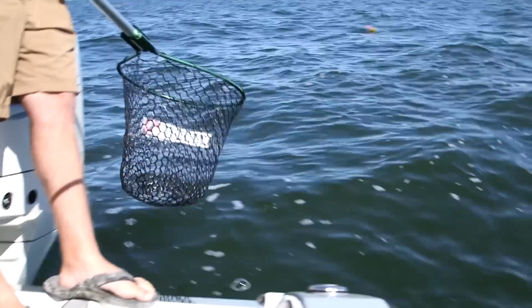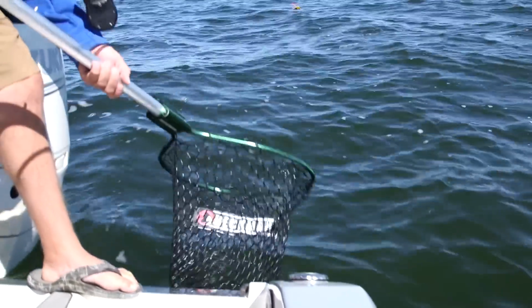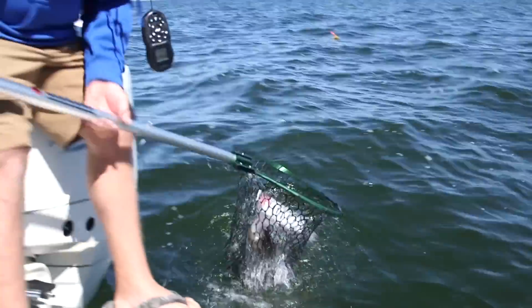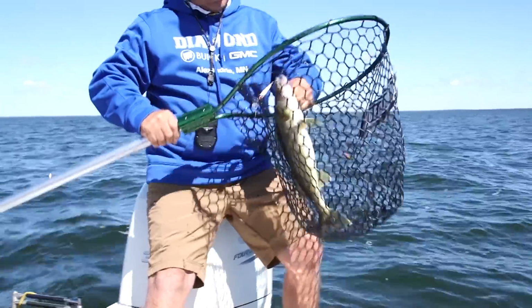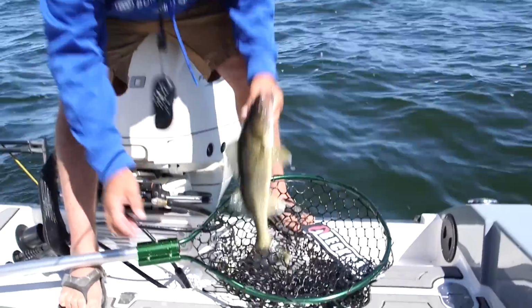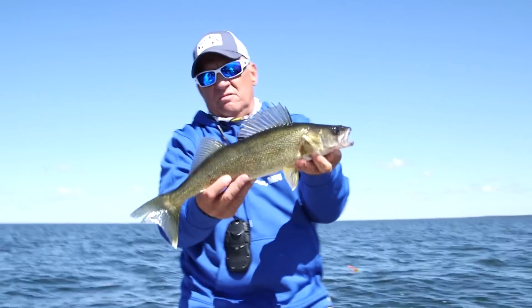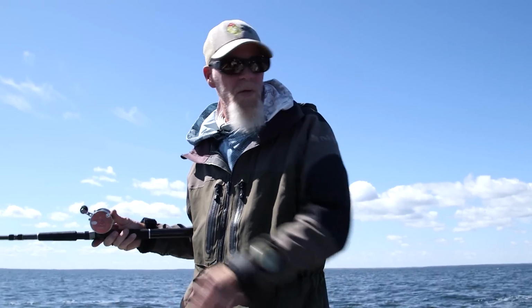Figure out what's going on. Right on. There's a lucky shad walleye. Sweet. There you go, sir. Yeah, lucky shad's good, durable bait, and it holds a tune.